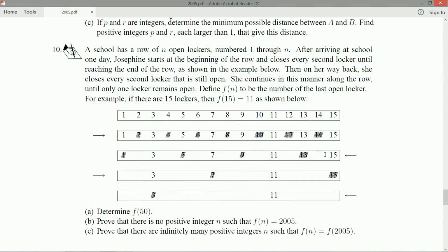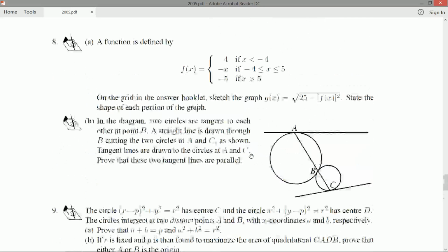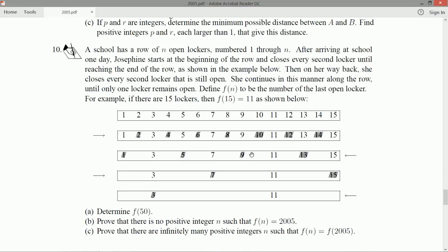Looking at question number 10 now on the 2005 Euclid contest. This is the very last question. Should be the hardest, although some of the questions before have been a tad trickier, but that's okay. Let's prepare ourselves for question number 10.